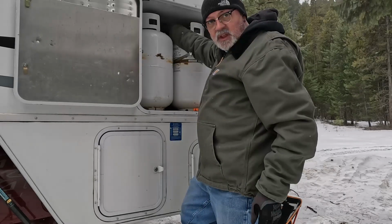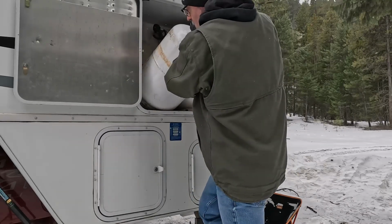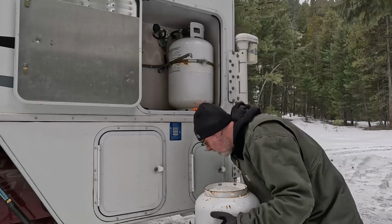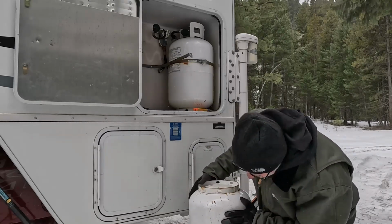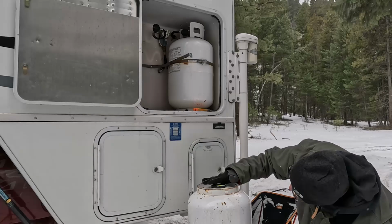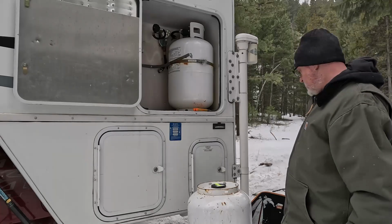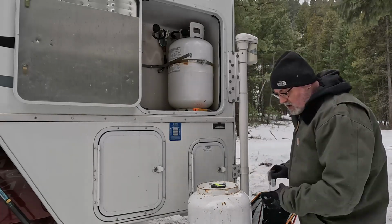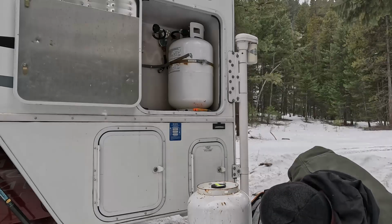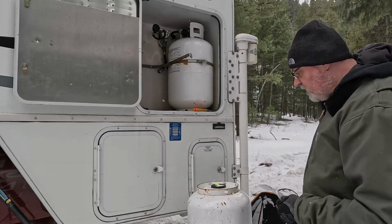First thing I did was made sure everything is turned off inside. Got to make sure there's enough space for this to clear. The package does come with some spacers that you can use. Looking at this and thinking we're going to be okay, but I'm going to try to figure out a way to level it just to make sure.